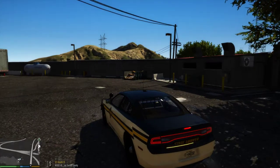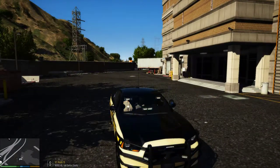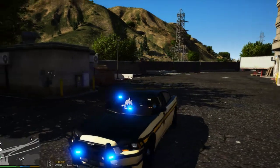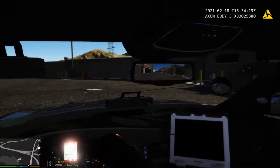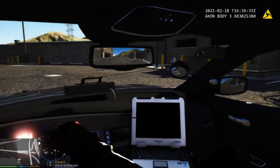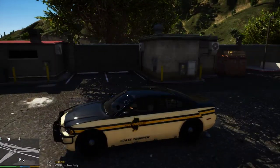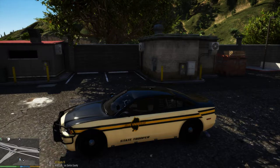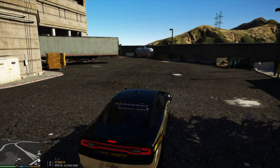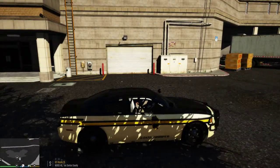Your TA bar is stage 1, stage 2, stage 3 lighting for this vehicle. Here's the interior. Now, if you want this skin pack, guys, this is made by Skinworks over on LSPDFR.com. The vehicle is Forest 88's LSPD pack is where the vehicle comes from.